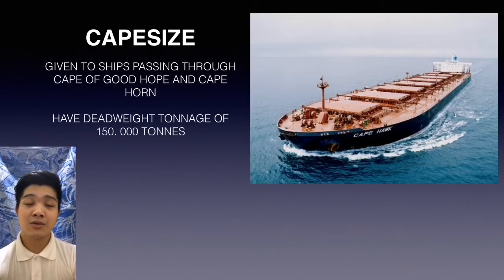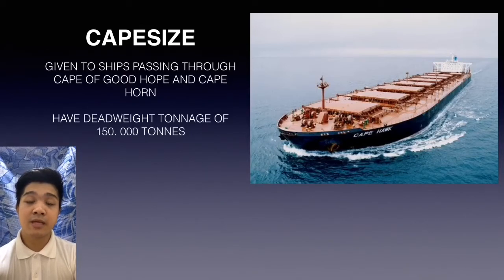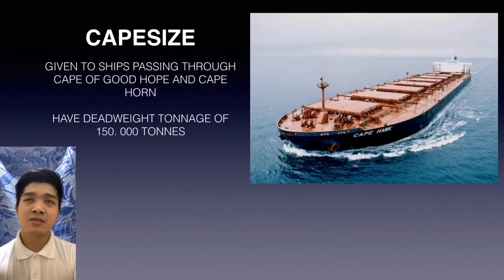So dahil nga ito intended sa Cape of Good Hope at Cape Horn, ito ay pinangalanan na Capesize. And then these vessels can carry up to 150,000 tons, but vessels nowadays which have a maximum limit of 400,000 tons are also classified under this category.